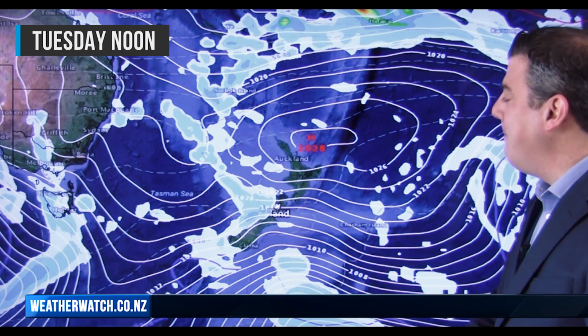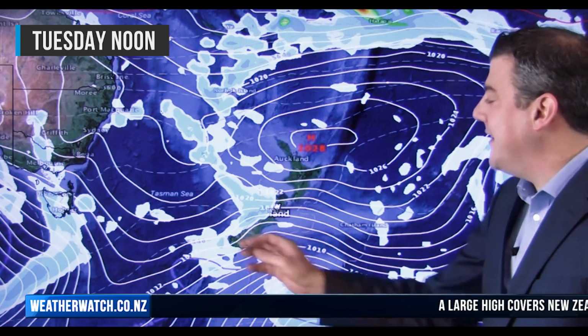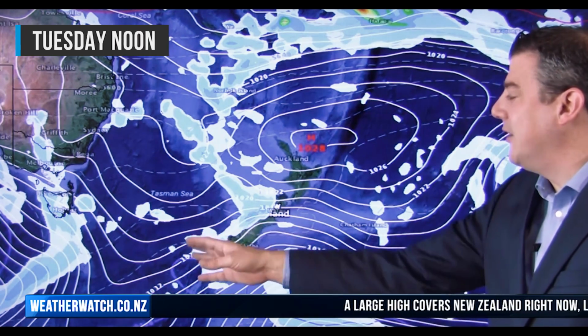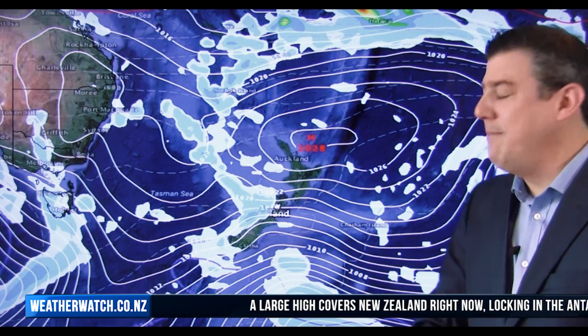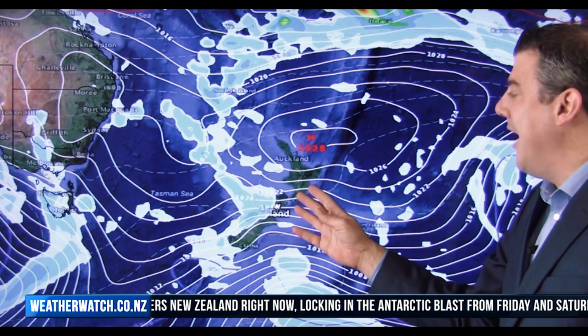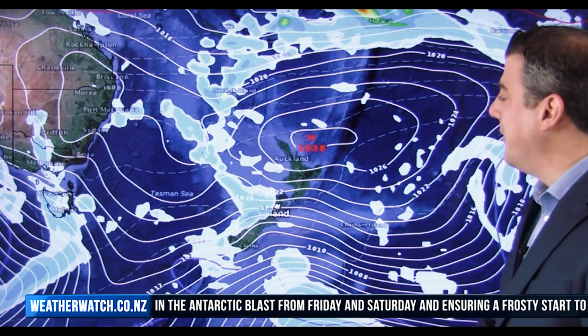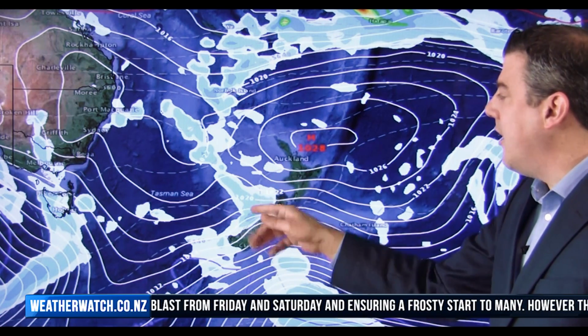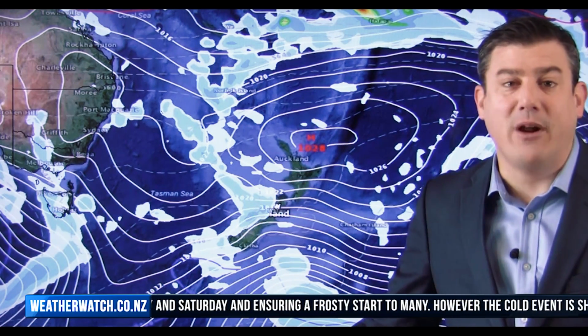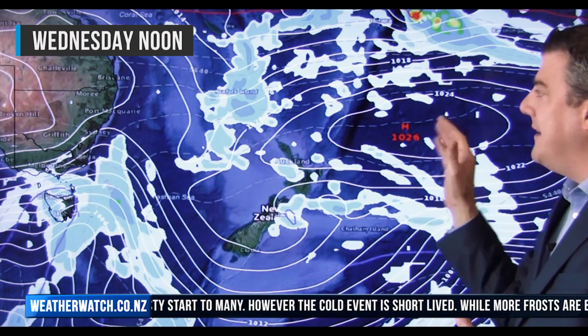Here's Tuesday's setup, and there's certainly no southerly flow as far as the wind flows are concerned. There's a slight southwesterly still going on around Otago and perhaps Southland, but most other areas are going to see the westerlies coming in now, and they'll be a little bit warmer with a touch of subtropical air added to it as well. Some rain comes back to the west coast, but it's dry for pretty much everybody else on Tuesday. Wednesday sees that high drift a little bit further away to the east.